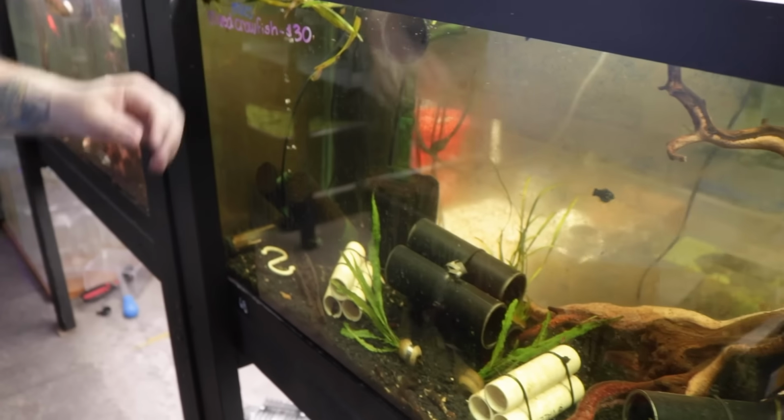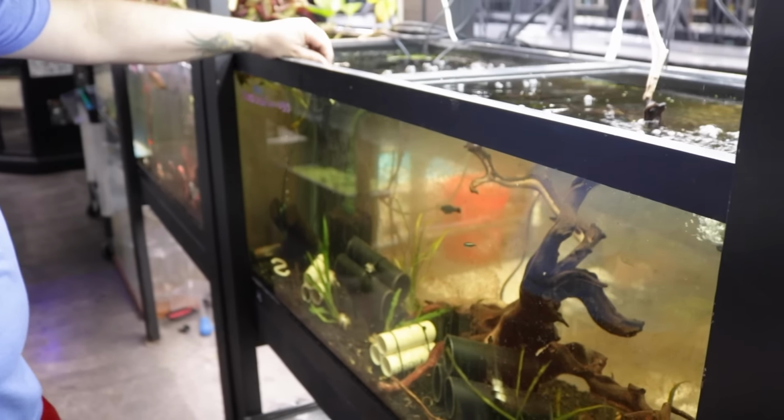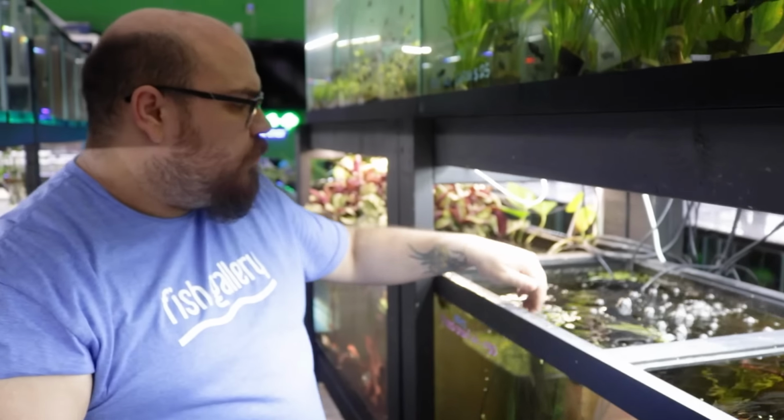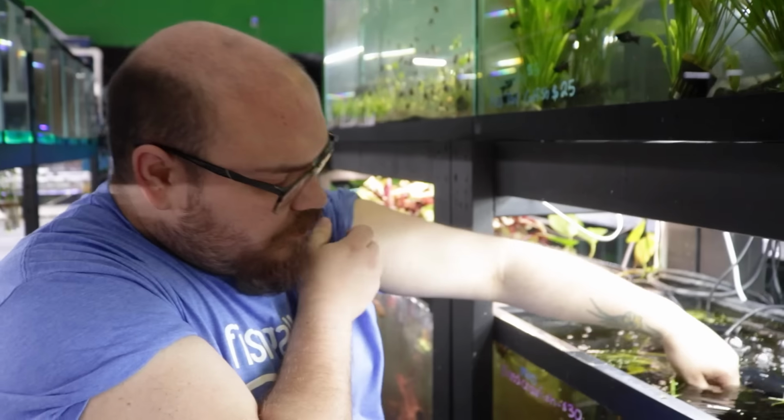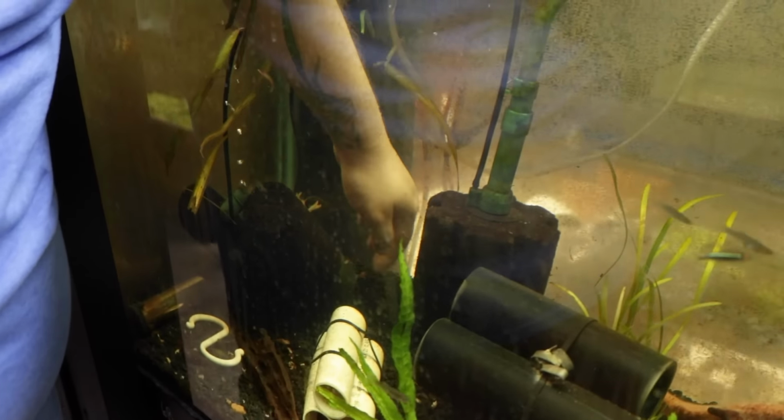This tank's a fun one. So we have a bunch of PVC towers and stuff out here. This is just a little mixed designer crawfish tank. So we've got this nice white blizzard right here. If I can get him to come to the front.